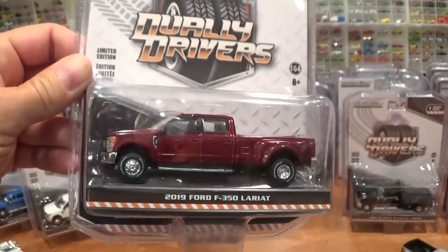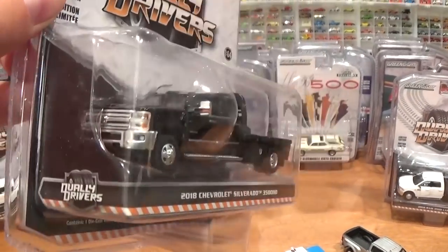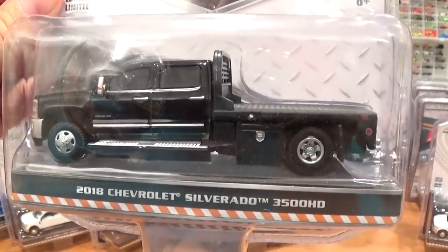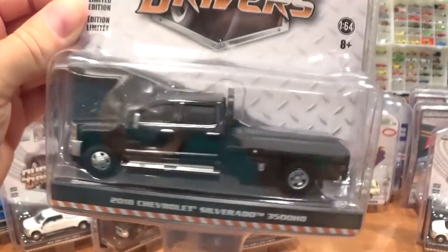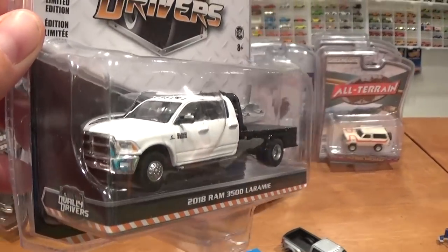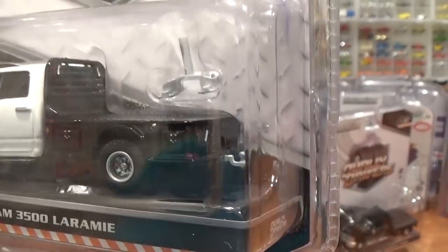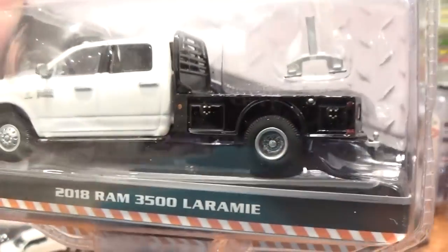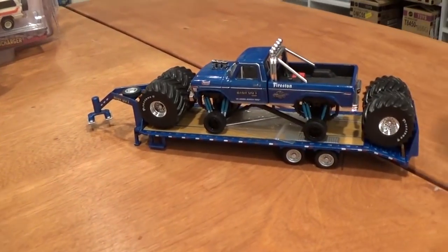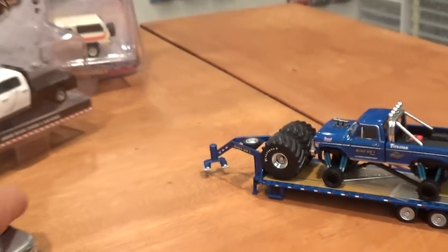I don't think there's any opening parts on these trucks, but if they lack in moving parts, they make up for it in detail and sheer size in the 1:64 scale. Here we have a 2018 Chevrolet Silverado 3500 HD with the utility back on it. And now a Dodge Ram in the utility version, 2018 3500. This one, interestingly, comes with a gooseneck attachment. All the trucks have the hitch and tow trailer, so they're all compatible with pulling your trailers from the Hitch and Tow series. I did bring out my gooseneck Bigfoot monster truck trailer here to demonstrate any of these pulling capacities.